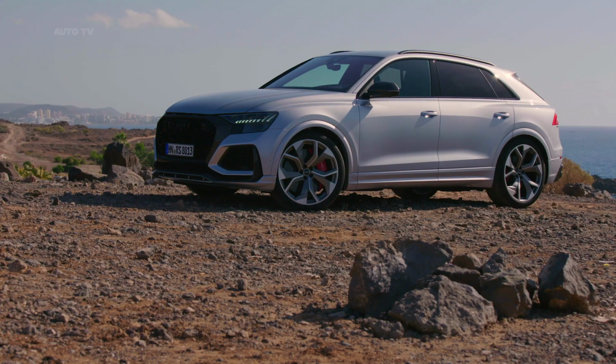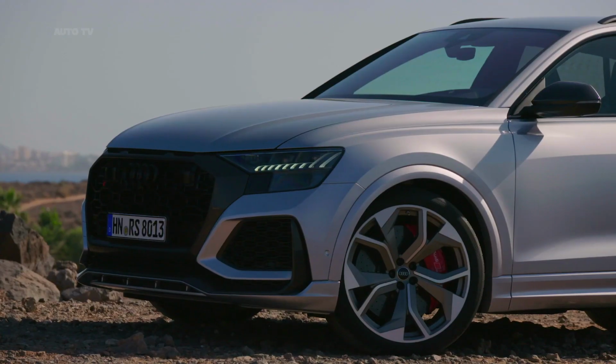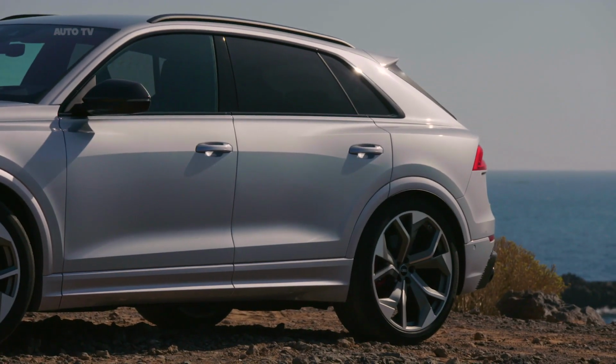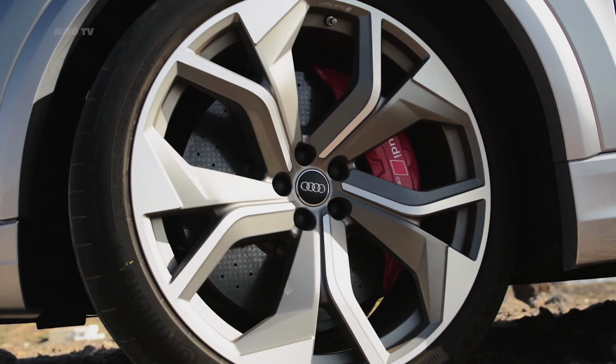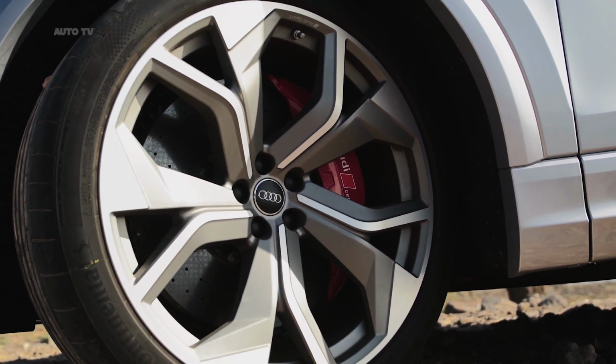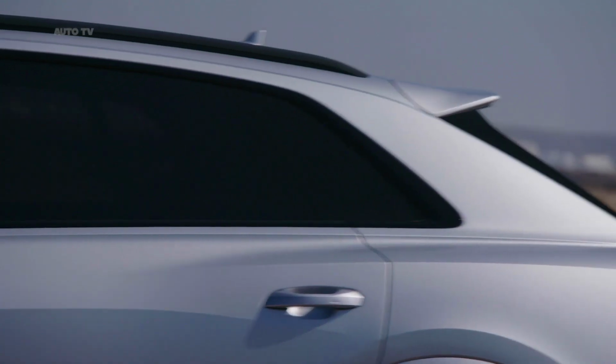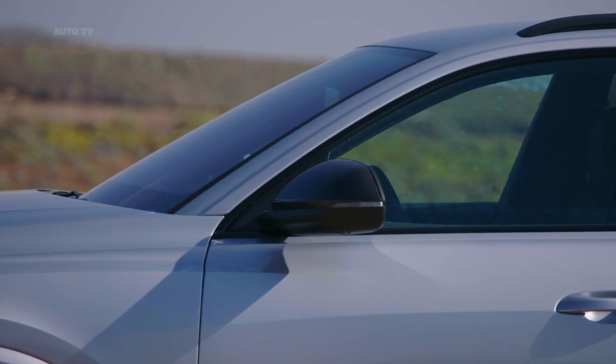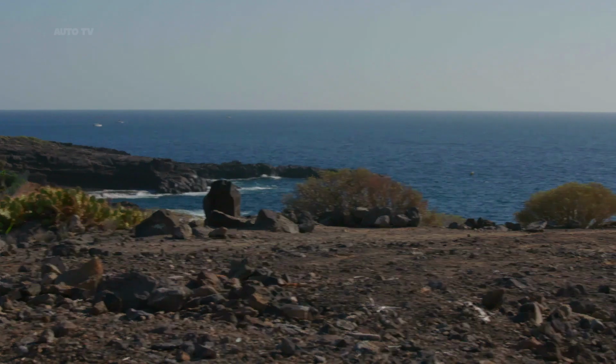The RSQ8 is the current record holder for the fastest SUV around the Nürburgring, laying down a time of 7 minutes and 42 seconds. It's also the only Audi product to currently hold a record around the Green Hell. To let us sample the RSQ8's performance car credentials for ourselves, Audi took us all the way to the Spanish-owned island of Tenerife, just off the coast of West Africa.